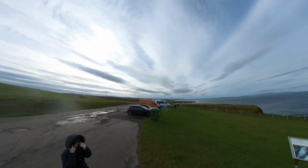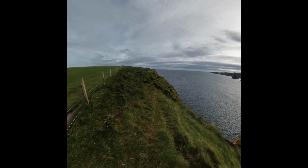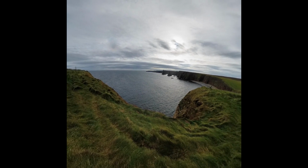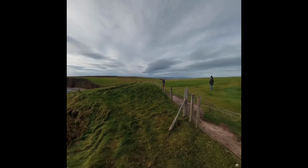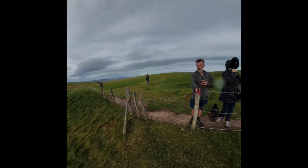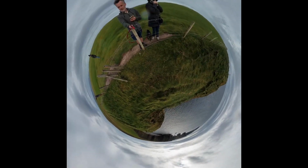We then drove up to Dunnet Head and had a walk around there. Unfortunately, I have lost some of my footage from this trip, but the actual views from around that area are stunning. Some superb cliffs.